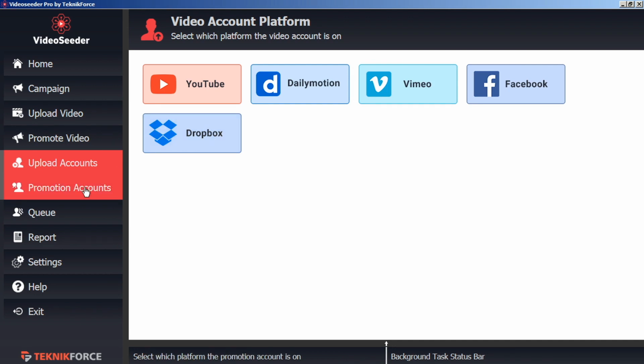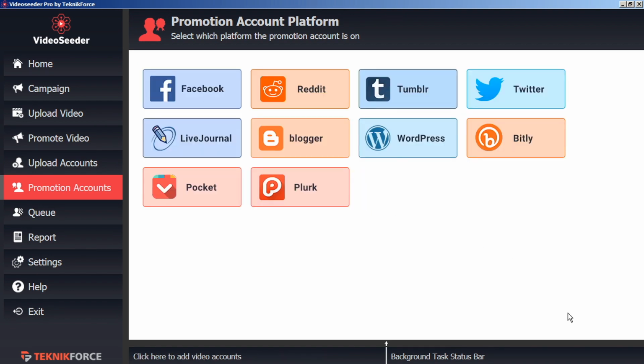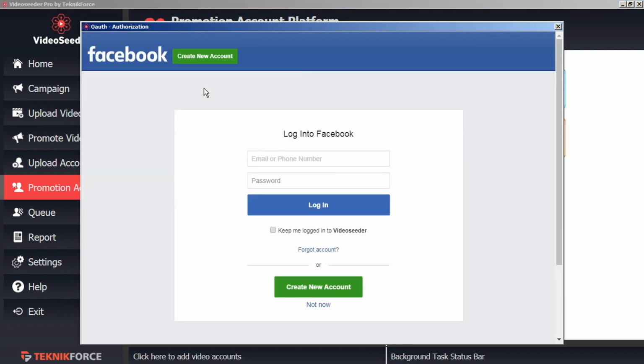Next, go to Promotion Accounts. And in the bottom corner, click Add Promotion Account. Here we're going to add an account to promote our various videos. In this case, let's add Facebook. Once again, the secure authorization window will open, and this is directly with the platform holder, so we can confidently add our login credentials.